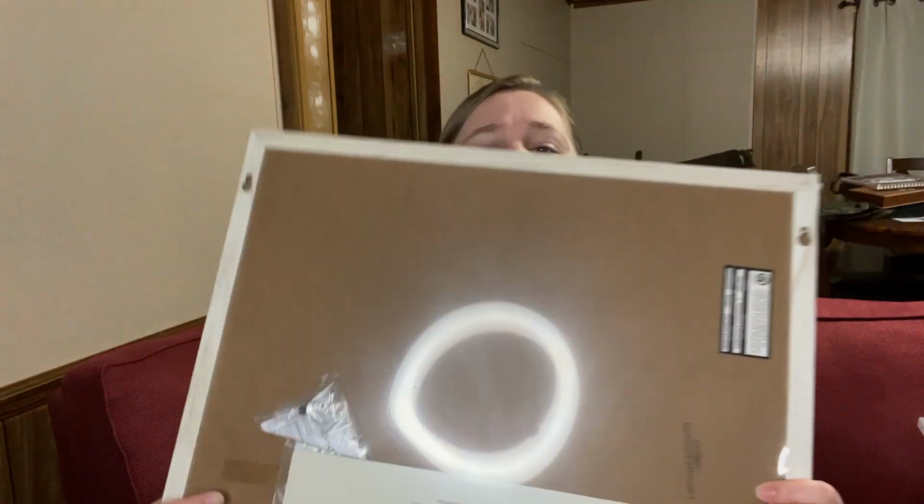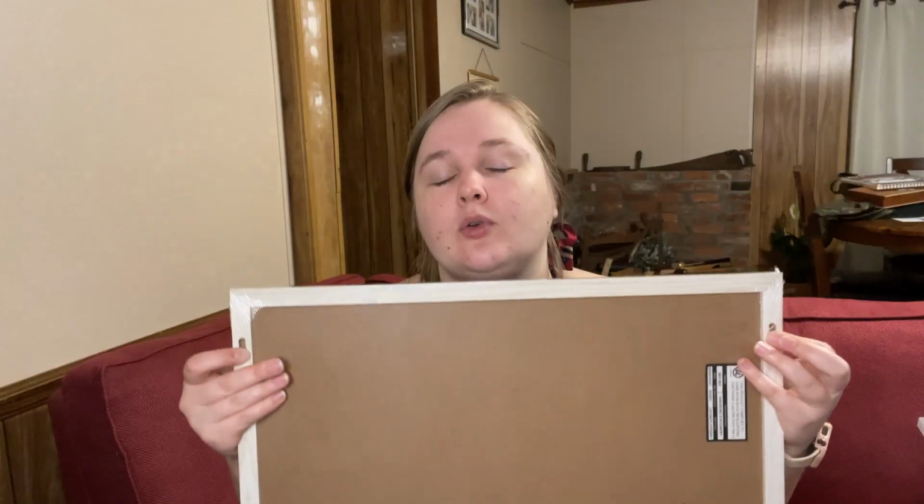Something I liked about this, because I don't like putting command strips on my wall. They're very bad at tearing wallpaper, and I feel like they would peel our paint right off. It actually had these little grooves, and it does come with hardware. I don't plan on using the hardware. The grooves, I thought I could just put some tacks in the wall and hang it up that way.